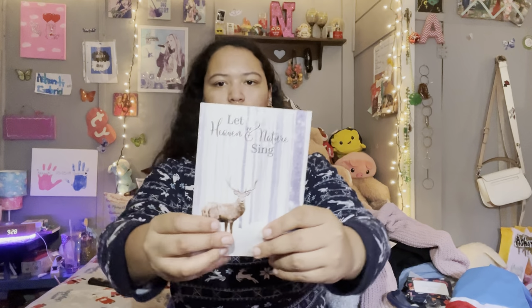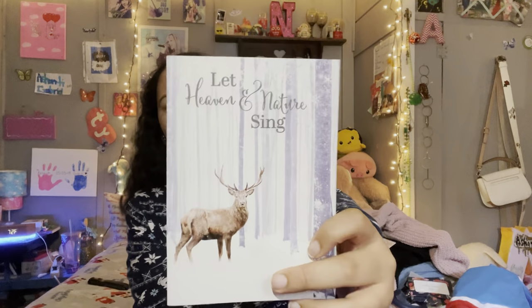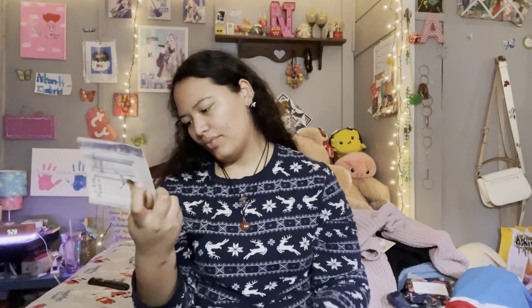And then from my granny, she gave me this really cute card. It looks like this. And it just says, let heaven and nature sing. And then on the inside, I got $50. And it says, may the peace of the season fall gently upon you. Love you, Granny. So yeah.